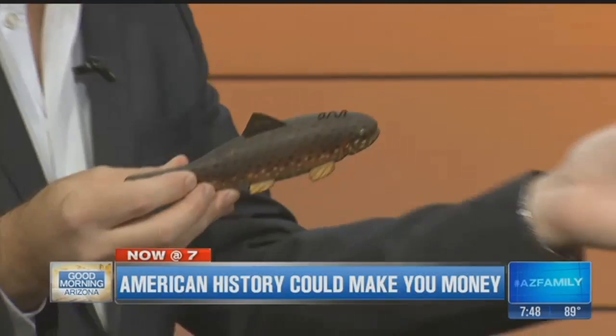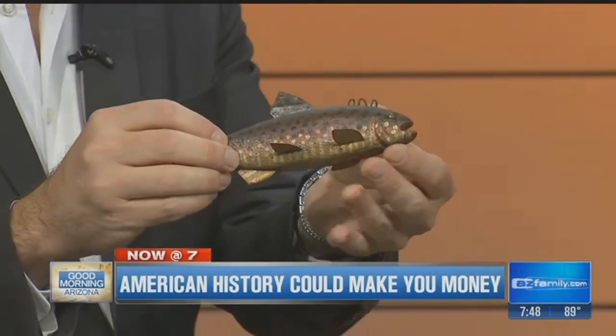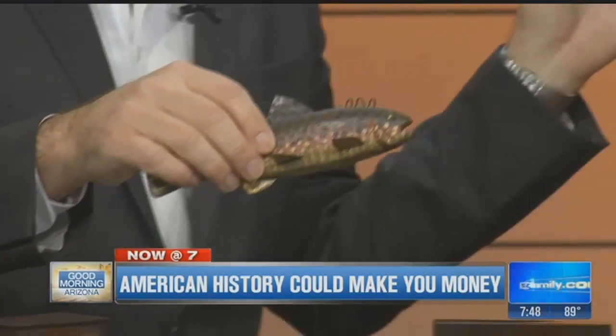This is a really cool, this is called a fish decoy. This is prior to the fishing lure. This is a fishing decoy. And these, same thing. If you see this, you go, oh, maybe my dad. 10 bucks. Yeah, that's exactly what you said. And they can do up to 1,500, 2,500. There's even records into the tens of thousands.